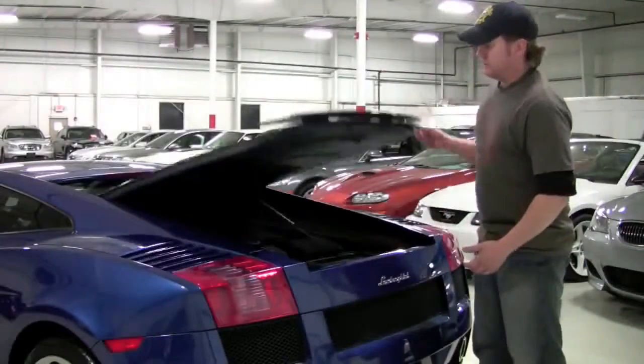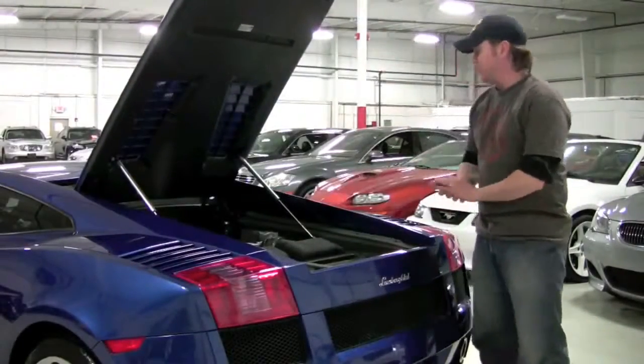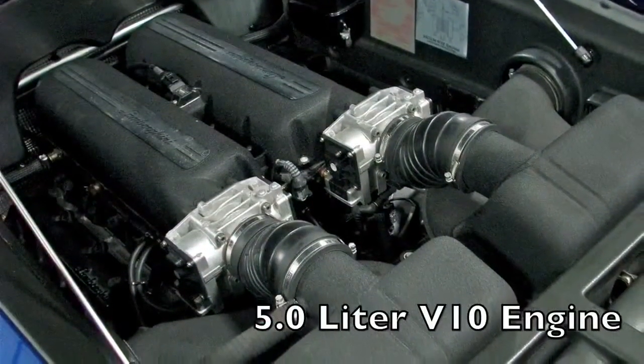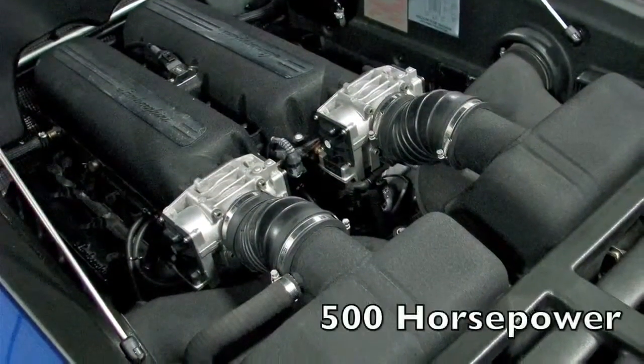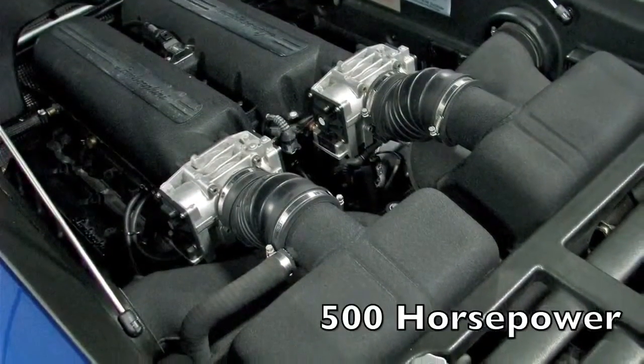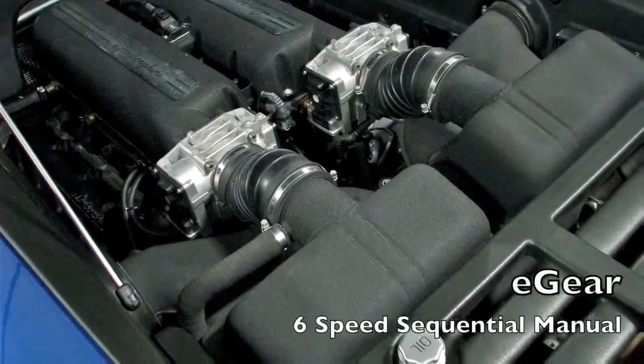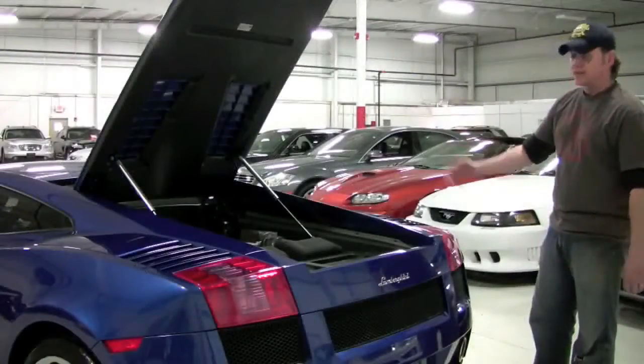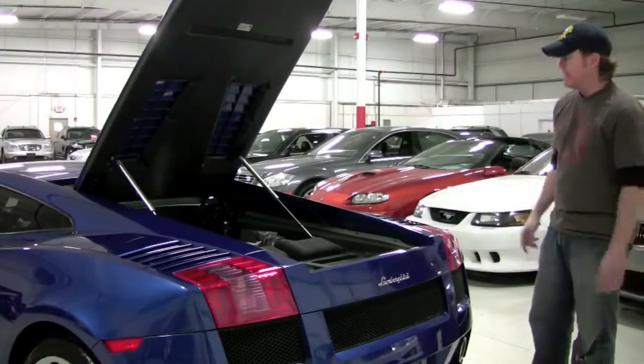On the rear of the Gallardo here, you're going to find the 5-liter V10 engine. Now, this car in stock form makes 500 horsepower. This is mated also to the E-gear manual transmission. It's a sequential manual. You essentially use the paddles. You got 2 pedals under the dashboard, but that's all you really need to get moving. The robot takes care of the clutch for you. We'll take it for a ride and show you.